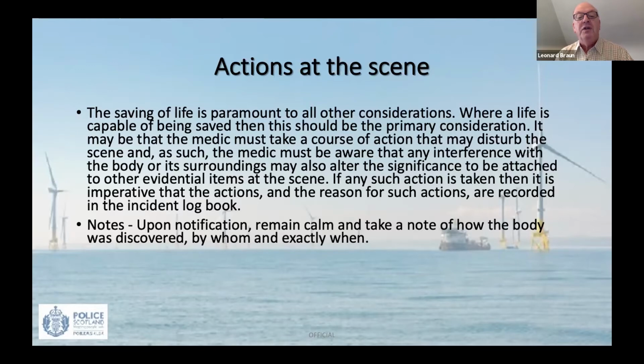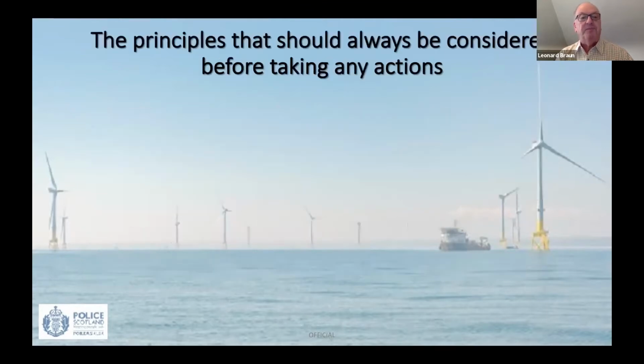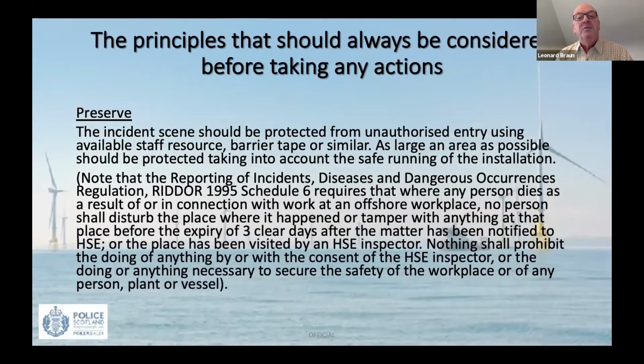Upon notification, remain calm and take note of how the body was discovered, by whom, and exactly when. Contact your company, onshore incident response team, and duty manager. Provide as much information as possible so they can contact the police. The incident scene should be protected from unauthorized entry using available staff resource, barrier tape or similar. As large an area as possible should be protected, taking into account the safe running of the installation.